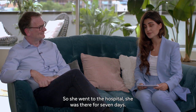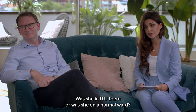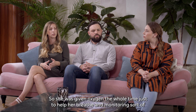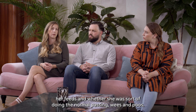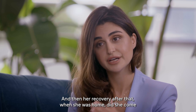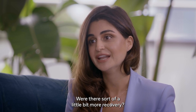So she went to hospital, she was there for 7 days. Was she in ITU there, or was she on a normal ward? Yeah, she was just on the normal children's ward, just being monitored. She was given oxygen the whole time just to help her breathe, and they monitored her feeds and whether she was doing the normal wees and poos. Okay, and then her recovery after that, when she was home, did she come home completely back to normal, or was there a little bit more recovery?